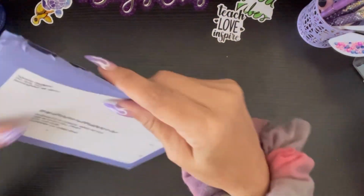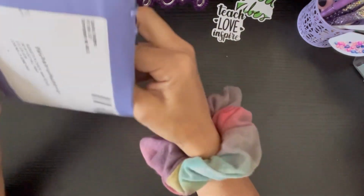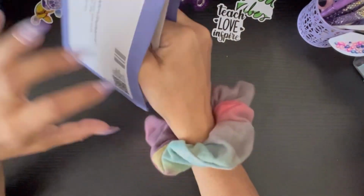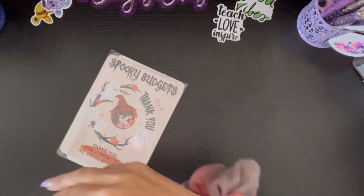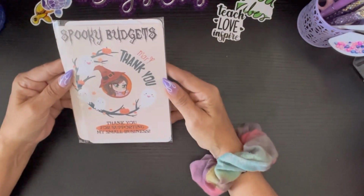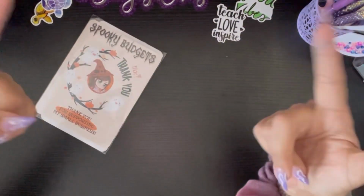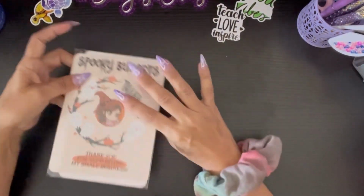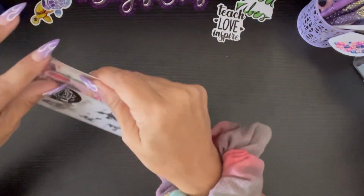Okay. So let's see what Spooky Budgets sent. I mean, I remember what I ordered, but it feels nice and thick. I like it. Okay. Alrighty. Put her aside. Spooky Budgets, thank you for supporting my small business. Girl, you got it. Anytime I could, I will. I promise. Okay, so let's see.